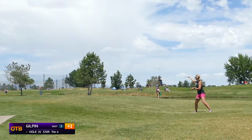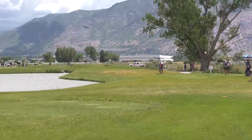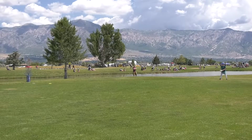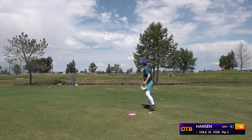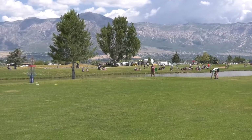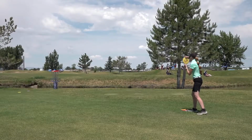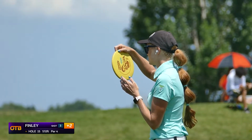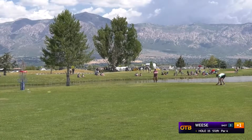No penalty stroke accumulated there for Hansen. She was just on the edge. Sarah Gilpin, very smartly just playing this one for 4. Puts it real close with her tap-in par. Yep. Pretty much a textbook way to attack the hole from Sarah. A little soft putt from Ella. That water does come up pretty quick. Oh, just a little bit low for Holly.